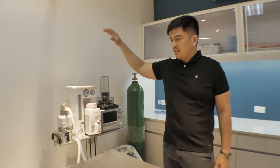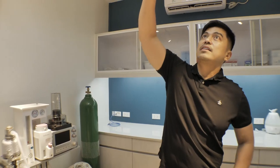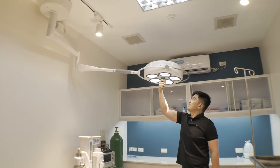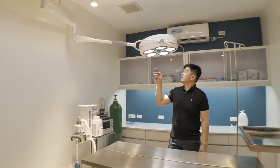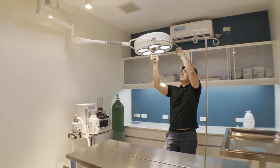Yung ano, hindi pa natin nasa-set up today, no? But there's a monitor here. This is our surgical light. You can move it from left to right. This one is actually autoclavable, so you can include this in the autoclave machine, and kapag kailangan niyo na gagamitin, you can just add it like this.